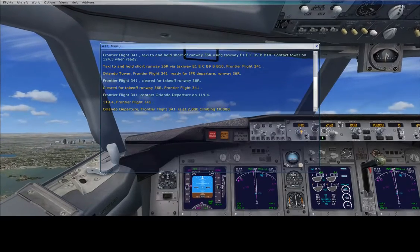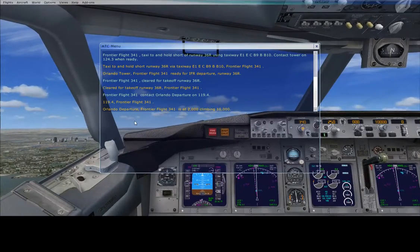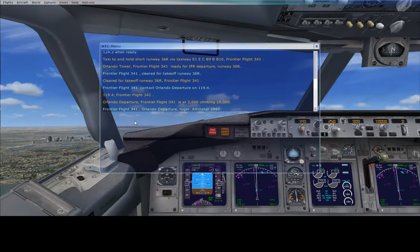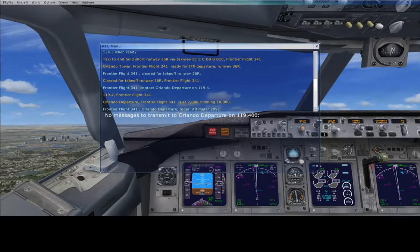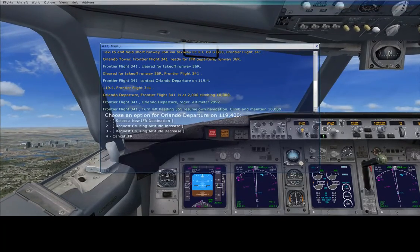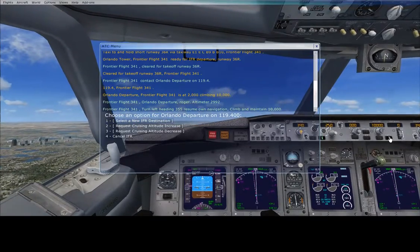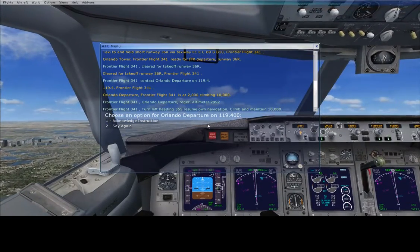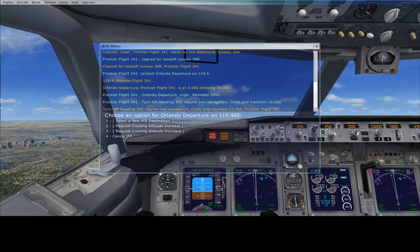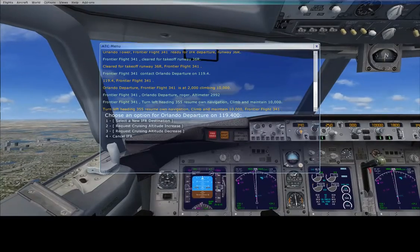Orlando departure, Frontier Flight 341, is at 2,000, climbing 10,000. Frontier Flight 341, Orlando departure, roger, altimeter 2992. Frontier Flight 341, turn left, heading 355, resume own navigation, climb and maintain 10,000. Alright, so we'll turn left to 355. Resume own navigation, climb and maintain 10,000. Frontier Flight 341.